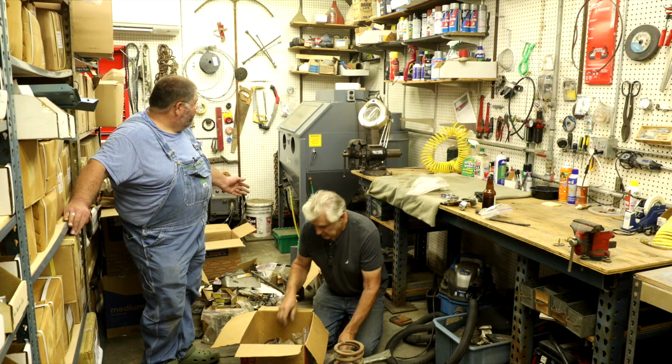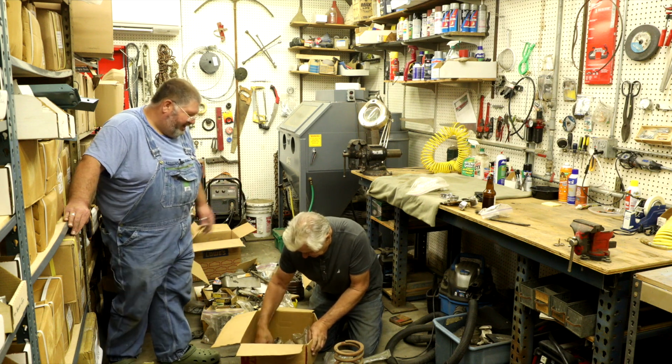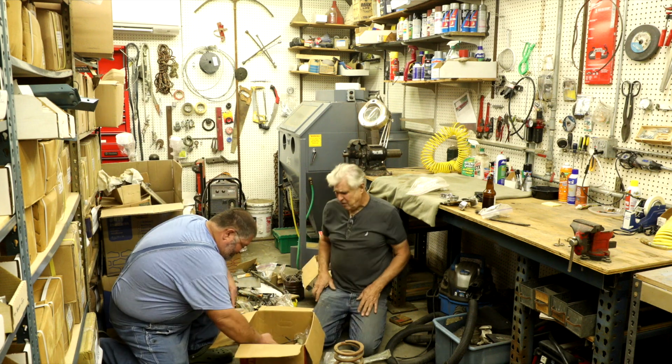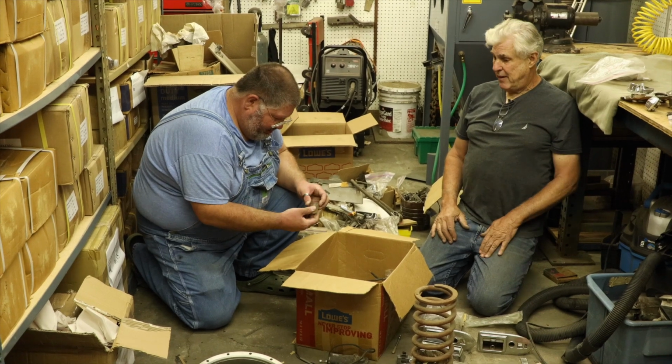Generally, if somebody asks you who was the first to do something, and you say Nash, you're right about half the time, it seems. Really? Yeah. Look at all these little goodies in here. Oh my God, my life is about sorting parts. It is about sorting parts.